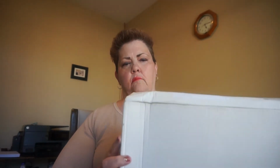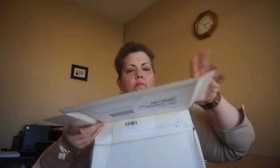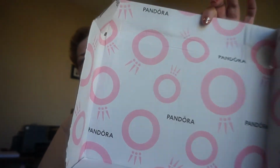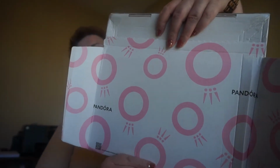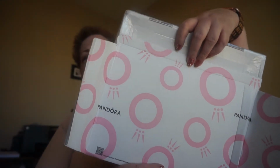Okay, it comes with a little bit different thing here. This is a little different. And see, the box is a little bit different too. So this may be new packaging from Pandora. I don't know. If any of you have new Pandora charms or anything like that, is the packaging like this? So let me know in the comments below. I'd be curious because this is all new to me. And the box is way bigger as well.